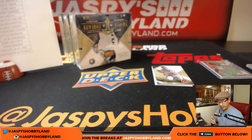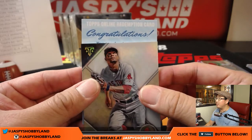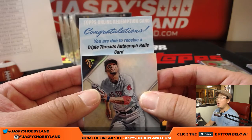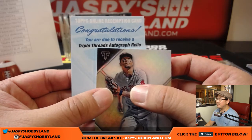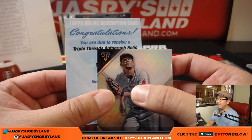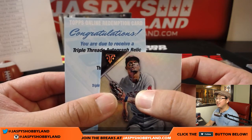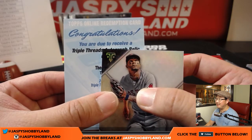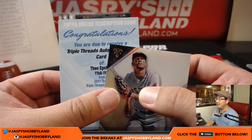All right, let's see what this redemption is going to be. Big hit, big hit. No whammies, no whammies. Topps online redemption card. Congratulations, you are due to receive Triple Threads autograph relic card of... It's like a Ouija board here. Short name. T-T-H. I don't know any T-H's. E-O. Theodore? Theo Epstein?